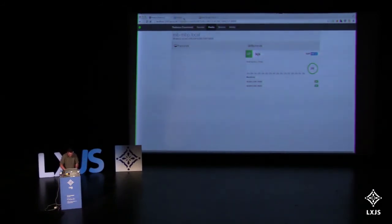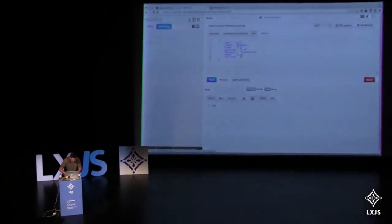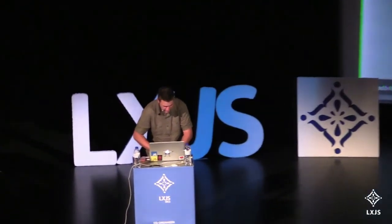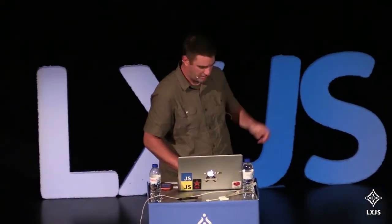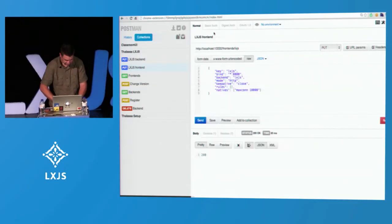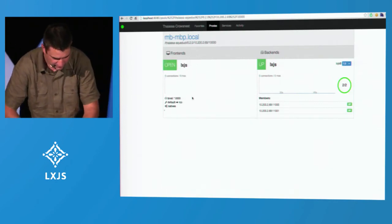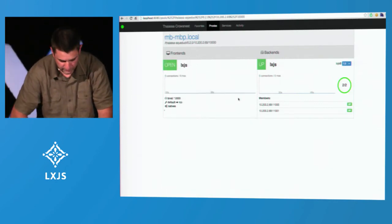So anyway, that's the back end I just created. And then I'll go ahead and quickly create a front end here. Same kind of thing. I'm saying it's going to bind to port 8888, and it's going to by default route to the LXJS back end. Okay. Should go over here, and now I see that front end here.